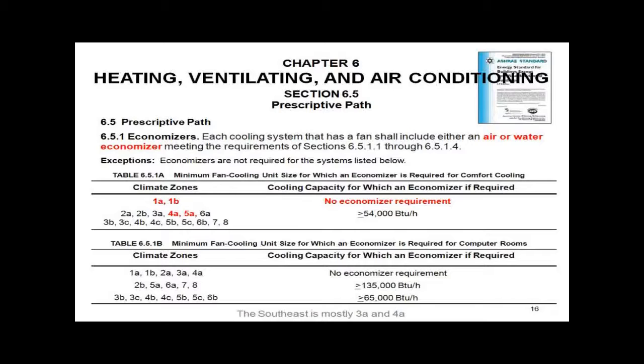Climate zones 1A, 1B. The country has been broken down by DOE into climate zones. And the only exception here is zones 1A, 1B, and you might look down below that: if your load is over 54,000 BTUs, about 4.5 tons, you have to do an air or water side economizer. So the first question I would ask is, where are 1A and 1B? That is really the only exception to the code.